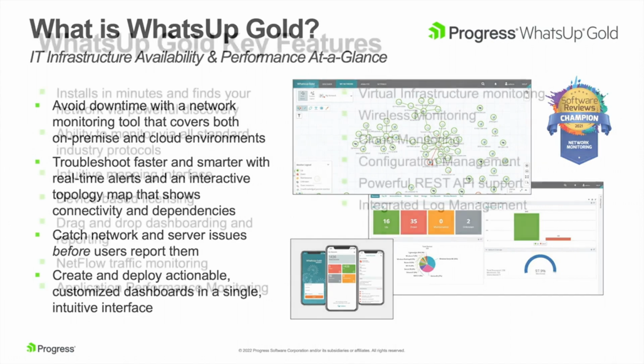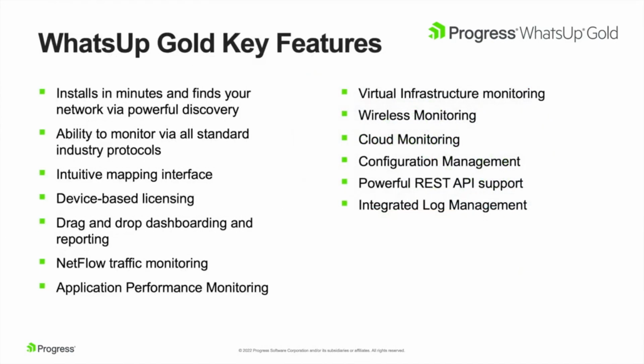There are a number of key features that really make WhatsUp Gold stand out, and we win recognition annually due in part to this robust feature set. The list here covers the key features, including the depth of monitoring, the automated discovery process, interactive topology maps, and the REST API for connecting to other programs. So earlier this year, we released version 2022.0, which included several new features, specifically the integration with Flowmon. And that's really what we're here to talk about.